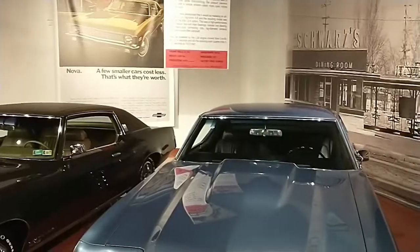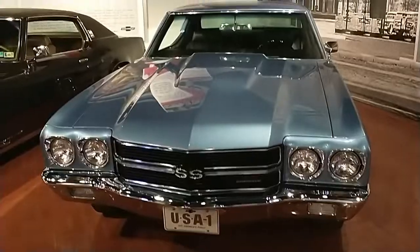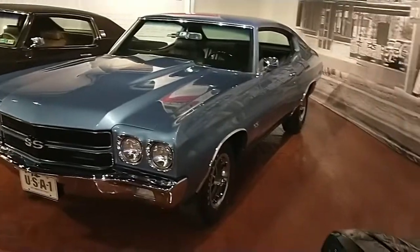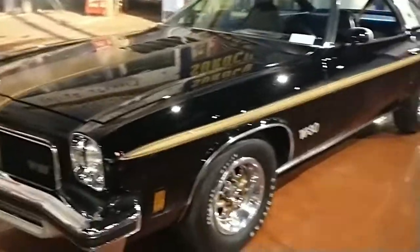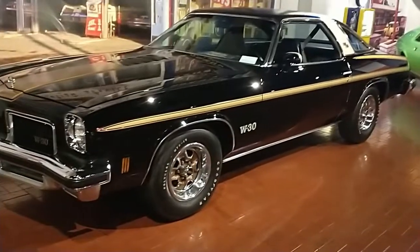About 450 horse. Only $3,500. Yeah, if only, right? Well, coming to the end of the performance car era, this one still managed to slip in. W30 package, Hurst Olds edition.